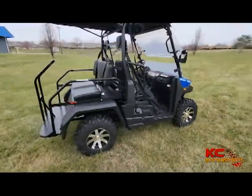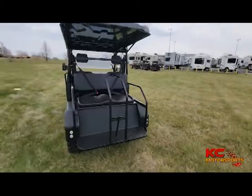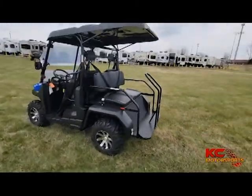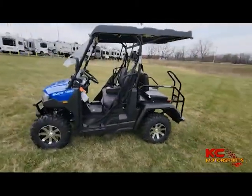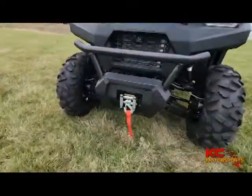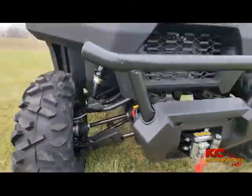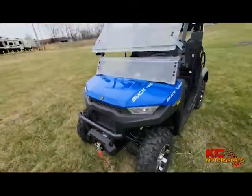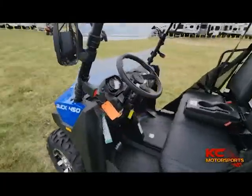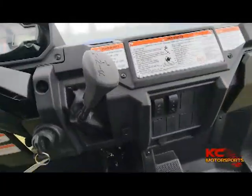Today we have a 2022 Massimo Buck 450. The Massimo Buck 450 is a great tool to have at the farm and ranch. This compact UTV has 25 horsepower with on-demand four-wheel drive and comes standard with one of the best equipment packages available, including a full vented windshield, full hard top, mirrors, aluminum alloy wheels, and a 3,000-pound winch.